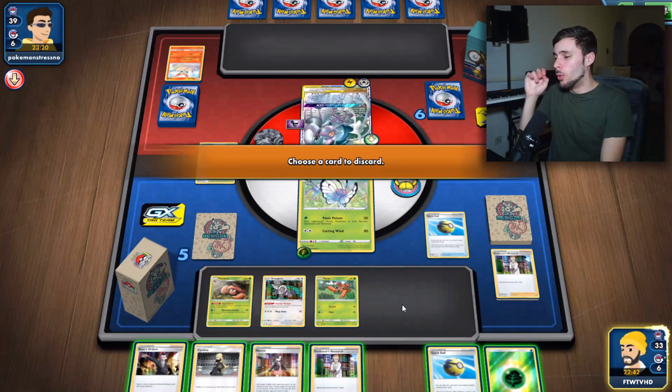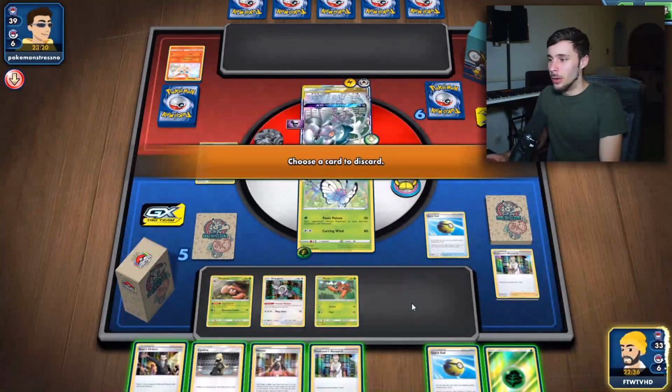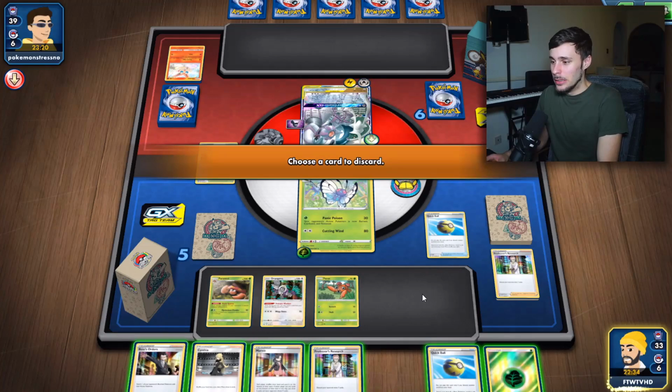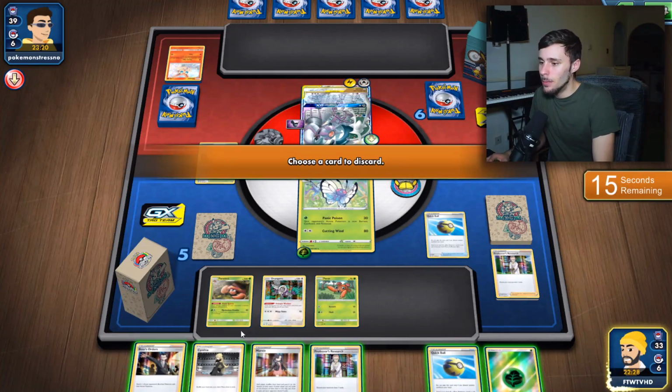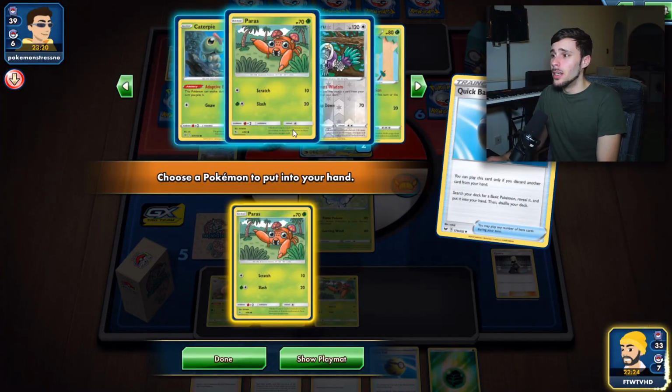Right, so we're going to Quick Ball away. I don't want to get rid of the energy because I want to attach it this turn. Also, doing Cutting Wind is kind of cool as well on top when you've done it if they've passed and they're struggling. I kind of like the idea of using Marnie next turn. I might ditch the Cynthia. Cynthia again is in here just to add that shuffle draw element if need be.